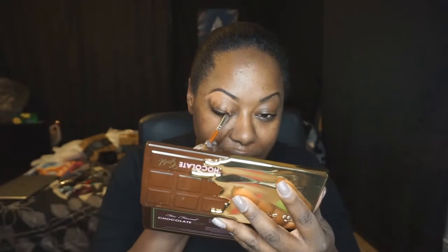I've got a ton of shadow primers, of course. Yes, absolutely. But, again, I'm lazy.